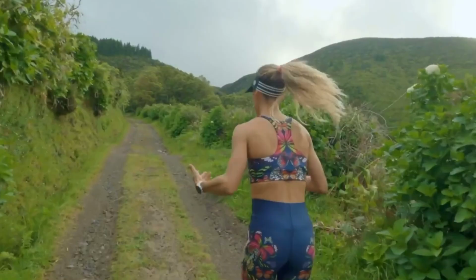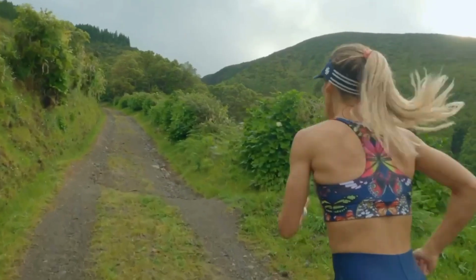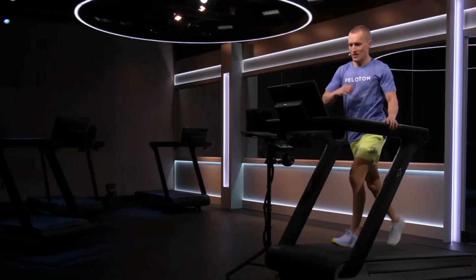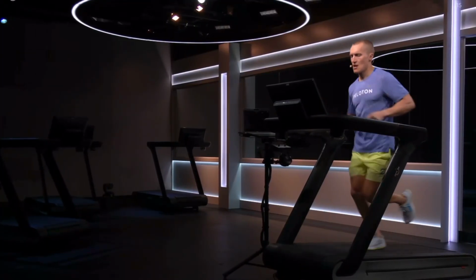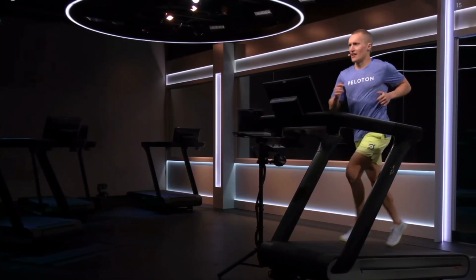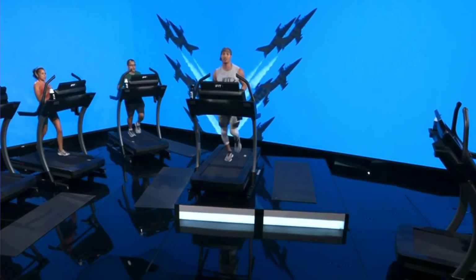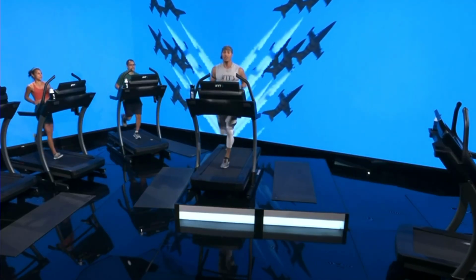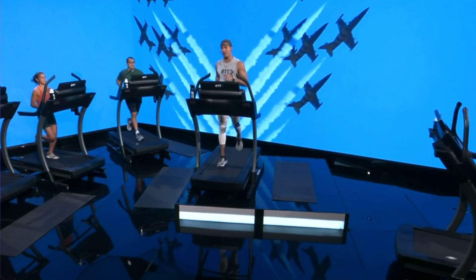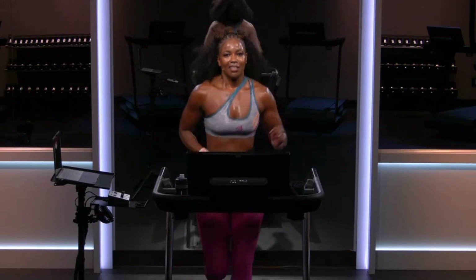Now, there are a ton of differences to cover between Peloton and iFIT's running programs, and we gotta start somewhere, so let's talk live classes first. With both programs offering live running class options, what Peloton offers in this category is currently better in almost every single aspect. Whereas iFIT tends to have 4 to 5 live running and walking classes every day, all of which being 30 minutes long, Peloton has almost double that with a wider variety of workout lengths.